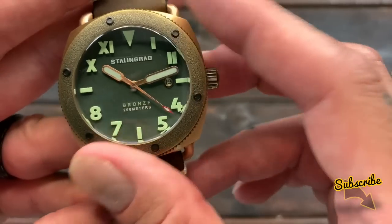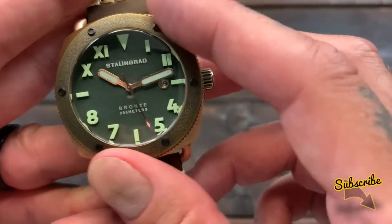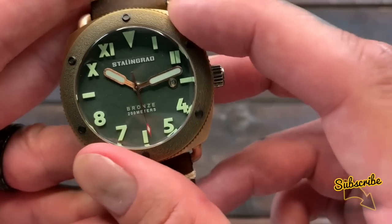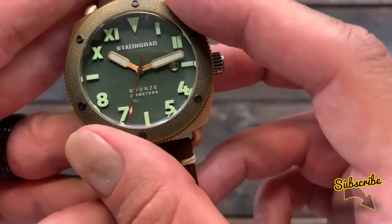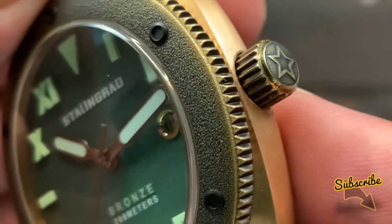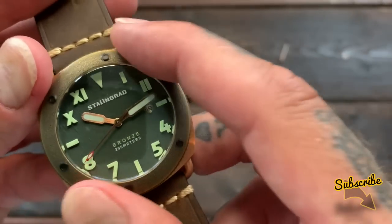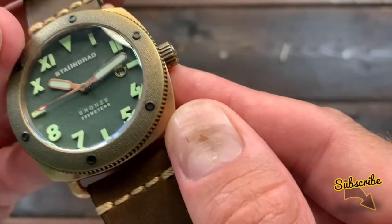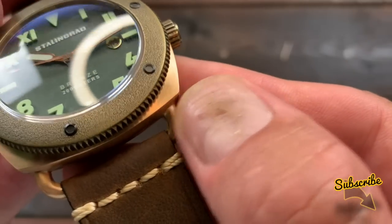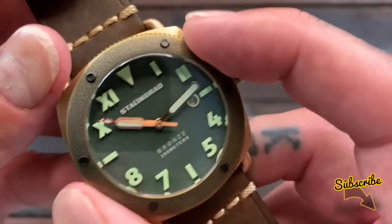It is a unidirectional bezel, meaning it goes one direction anti-clockwise. It does have 120 nice, strong clicks to it. Not much play in the bezel at all, if any. Got a nice designed coin edge, good grip, and good, solid, easy movement, made easier by sitting atop this square cushion case, which has a slight downward bevel to the case, which means that it's very, very easy to get a hold of that bezel.